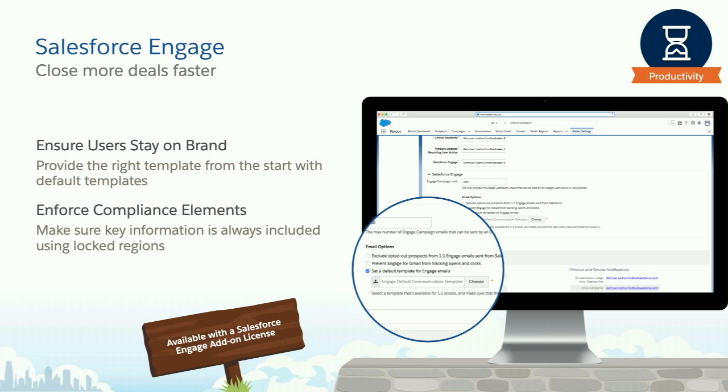And when using the default template, if you're using locked regions as part of that template, the great thing is that you can be sure to enforce any compliance regulations. So things like unsubscribe links or copyright or key product logos right within the template. And this is a great enhancement for our financial services customers. I know they've been waiting for this for a long time.